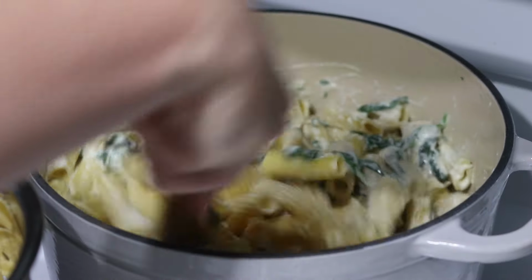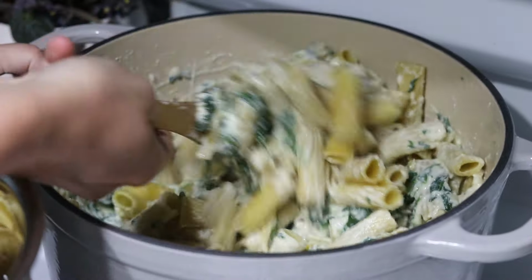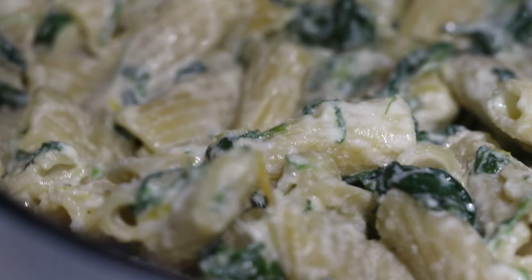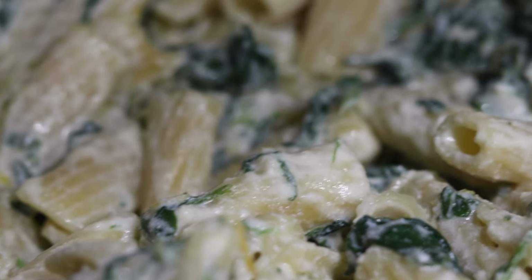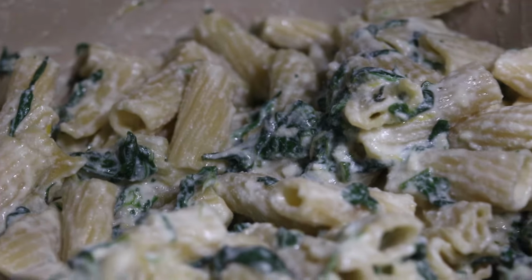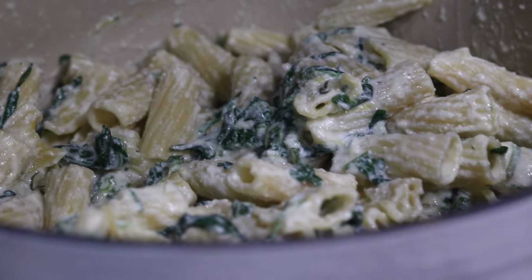This dish is so amazing. We could eat it on repeat, no problem. It is so refreshing this time of year. We do like pasta all year round, but I like to do some more fruity and light variations on the pasta for the warmer months.